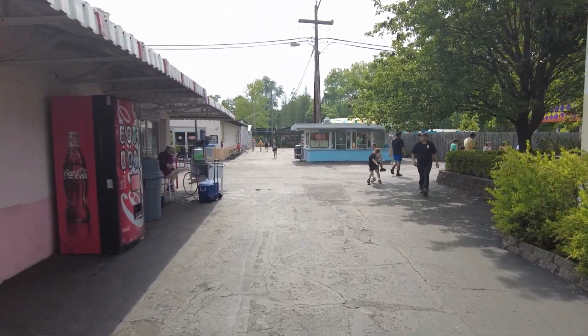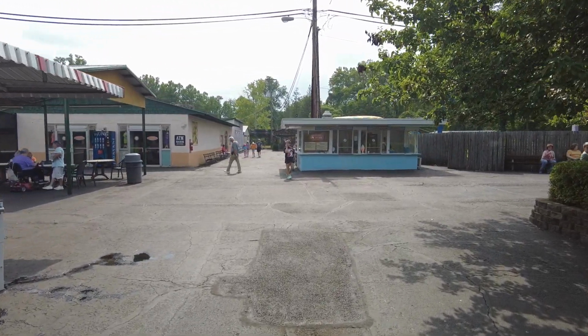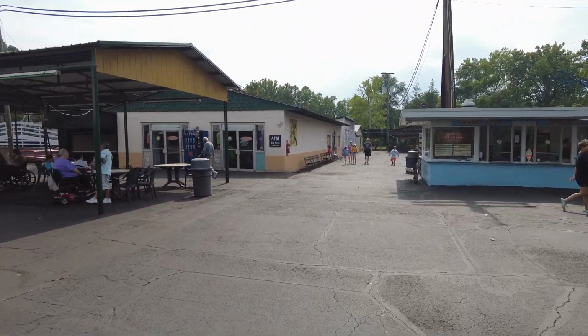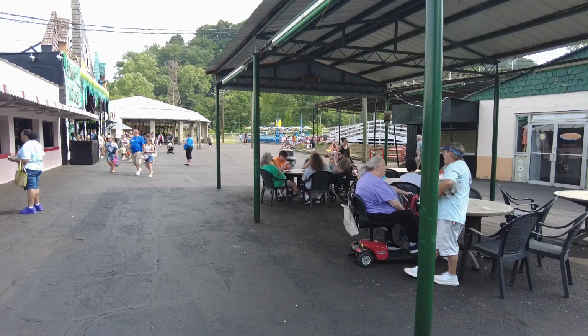Wow. I have a feeling this park's gonna be like Williams Grove, right? So true. Already, I can tell it's like Williams Grove. It really is. It's like small potatoes. Williams Grove was a park near us that we went to all the time as kids. Might as well go right to the main attraction, right?